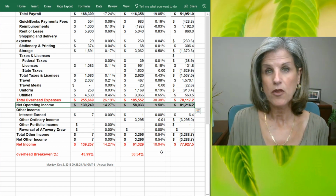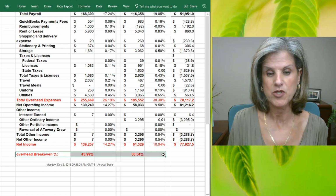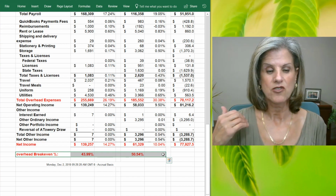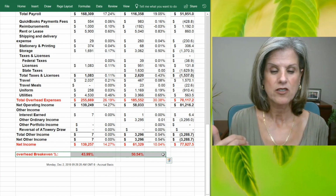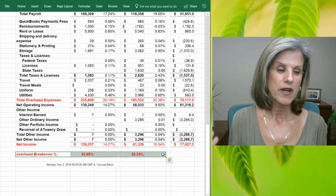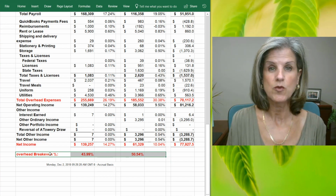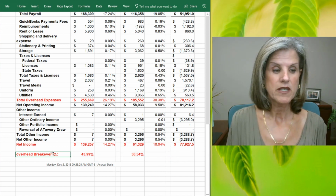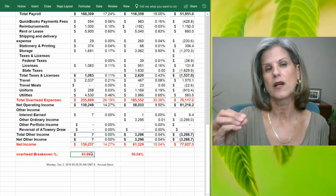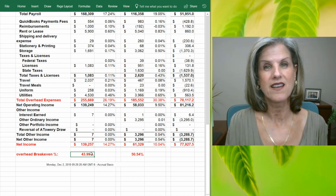Now, there's one other number that I want to talk about on here, and that is your overhead break-even percentage. And I've done other blog posts about this, and there's an article on my website called Go Beyond Break-Even that will explain this as well. But I'd like to point it out as we're talking about the profit and loss statement and numbers you want to pay attention to, because this is a number that represents how much I have to mark up my bids just to break even, to make nothing on the bottom line.